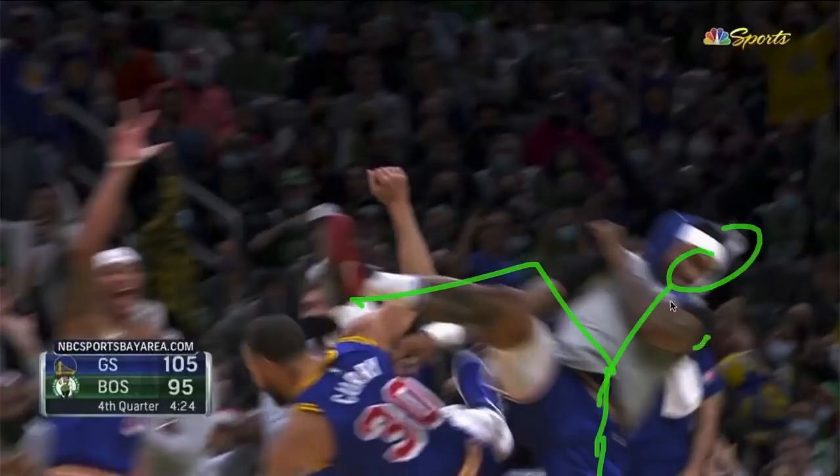He's got one leg down. He's got the other leg like this. His head is here. He's got one arm like this and the other arm like that. He still might be headed for an unpleasant meeting with the ground. Oh, he lands with one leg and he pulls it out.